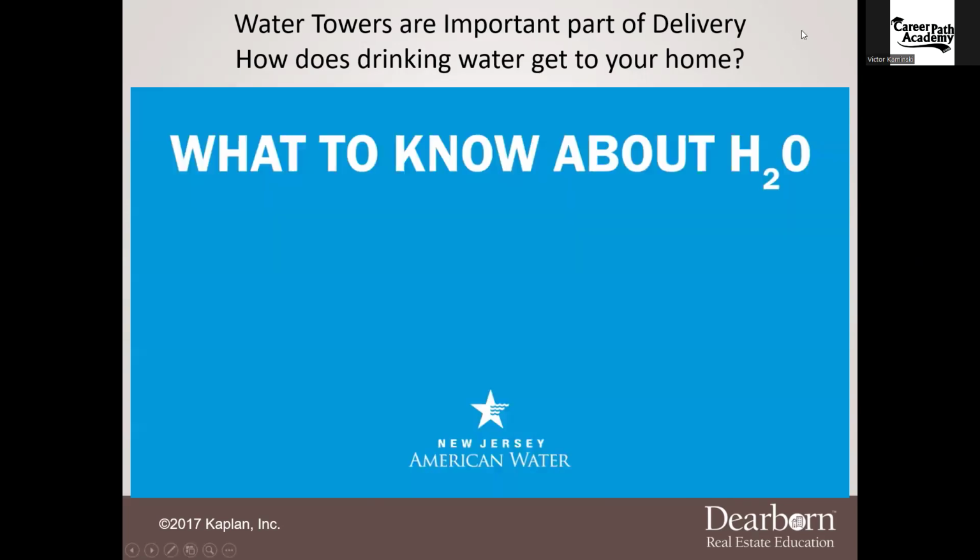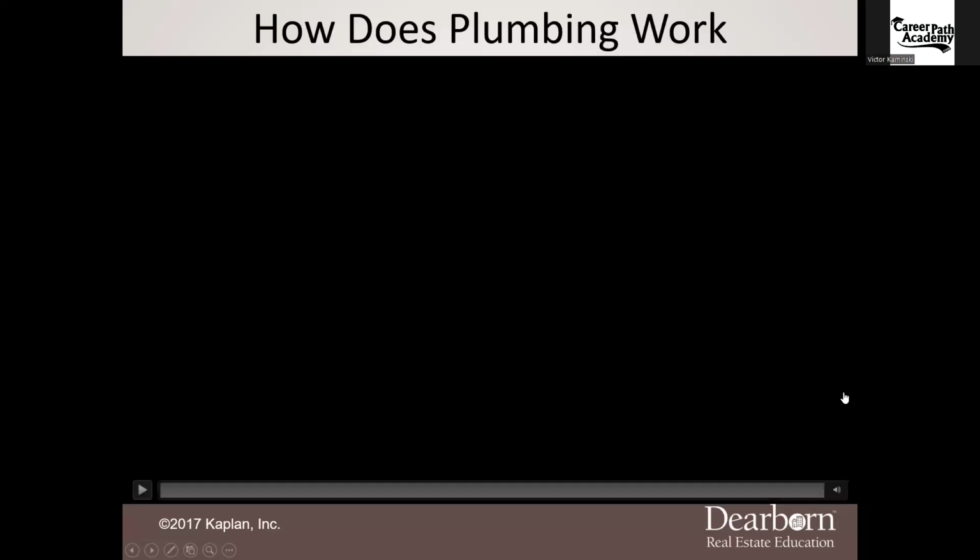So that's basically how water towers get the pressure going out to your house. Now, this is an important thing and about the plumbing systems that work in your house.